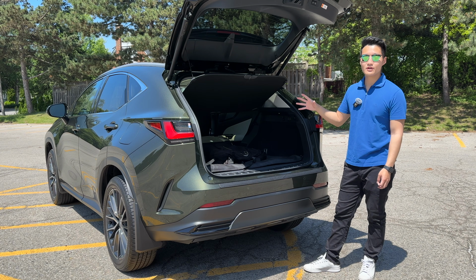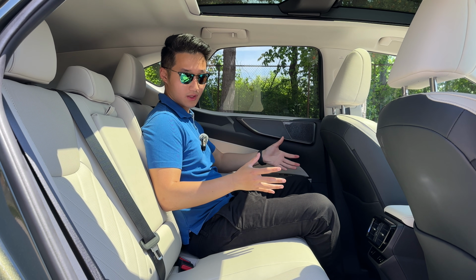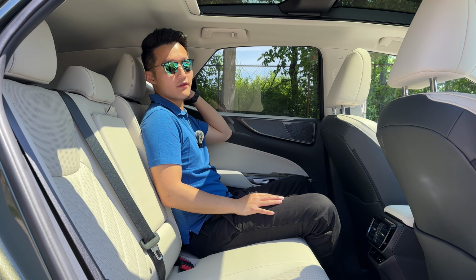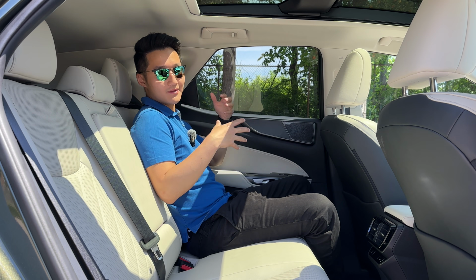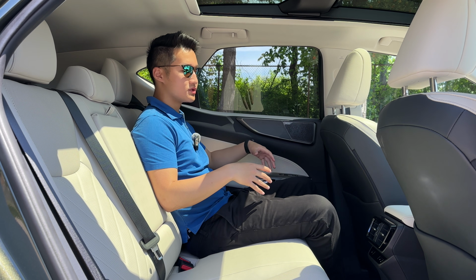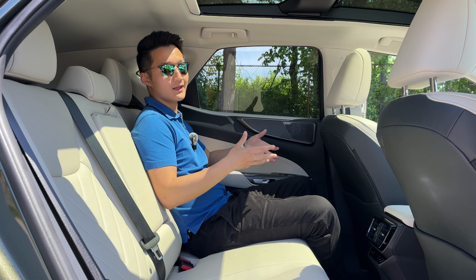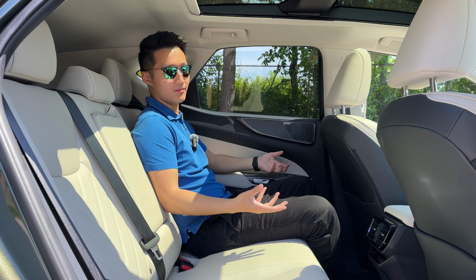However, even though these seats are power folding, they do not power recline. Instead, you get 2 clicks of recline adjustments that you have to pull this lever to adjust manually, which I think I would have preferred a little button here so that I could take advantage of the electric seats and have them recline for me, but that's a minor complaint.